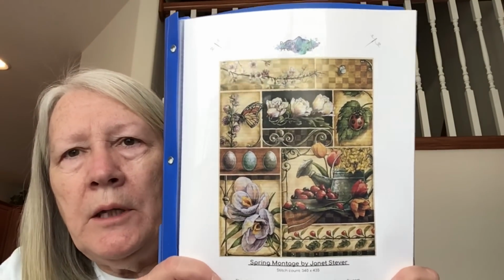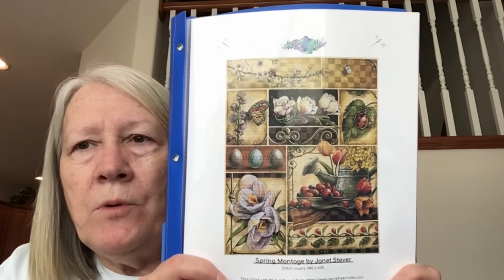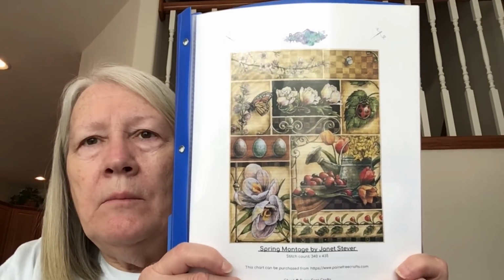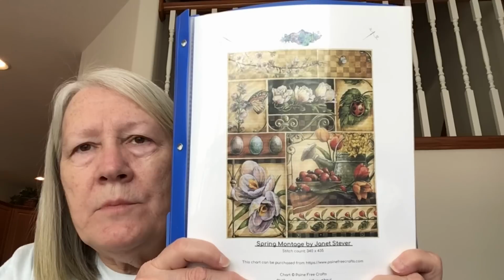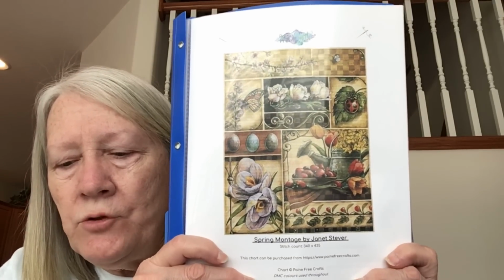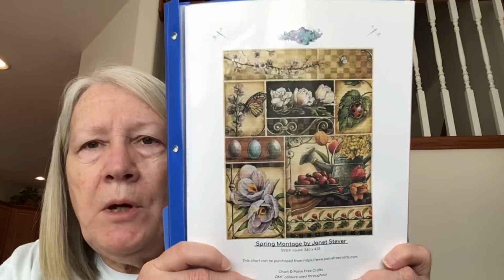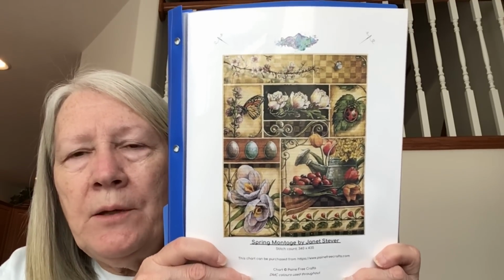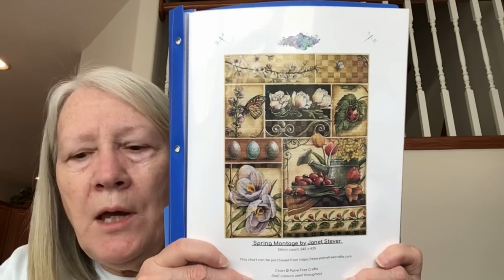I'm working on each one of the montages for spring, summer, winter, fall. And I'm working on this with several other FlossTubers and other people who have decided to join in. Sarah, Stitching Mommy on FlossTube, is the one who first mentioned it, and I liked the patterns, so I decided to jump in with the SAL.